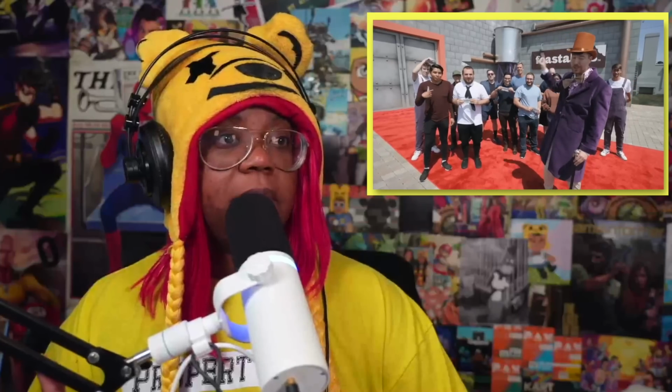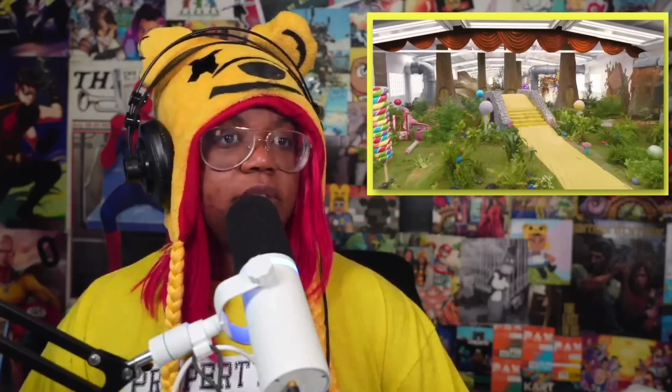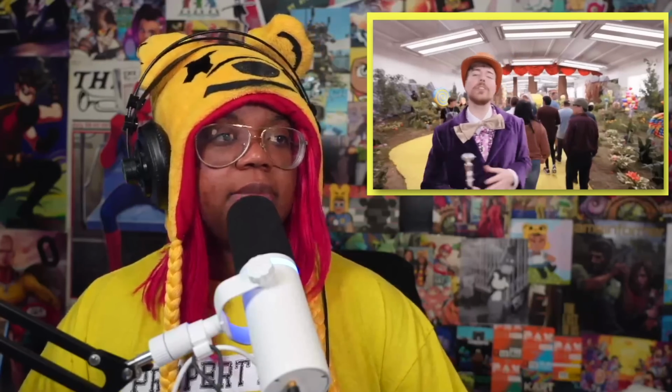I recreated Willy Wonka's chocolate factory in real life. And one of these 10 people is going to walk away with this chocolate factory. Chocolate pieces. Wait, with the chocolate factory? Whoa. So one of them will have this chocolate factory? Because I know he started making his own chocolate, right?